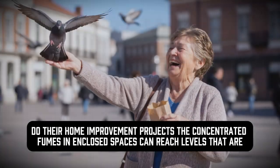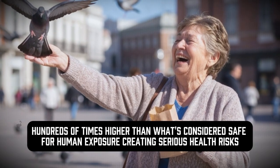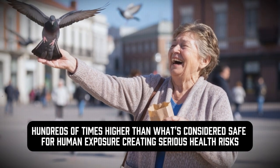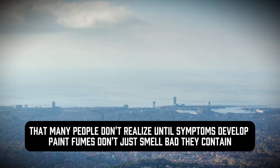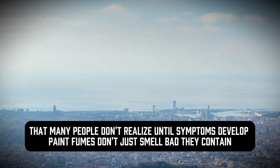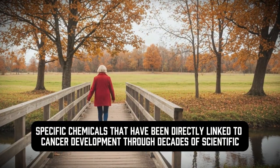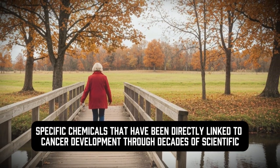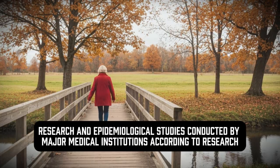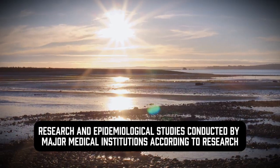The concentrated fumes in enclosed spaces can reach levels that are hundreds of times higher than what's considered safe for human exposure, creating serious health risks that many people don't realize until symptoms develop. Paint fumes don't just smell bad. They contain specific chemicals that have been directly linked to cancer development through decades of scientific research and epidemiological studies conducted by major medical institutions.